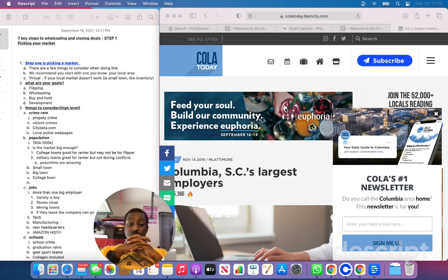Now, for Bunny and I, for our local wholesaling, we do the Nashville area. We do the Middle Tennessee area. That's anywhere from the Clarksville, Tennessee area, including some parts of southern Kentucky, all the way down to Chattanooga and sometimes Memphis as well. So that's our local market. Those are the areas that we can get out to. We can actually put hands on buildings if we want to. But we also virtually wholesale in those markets too.